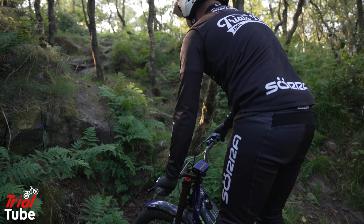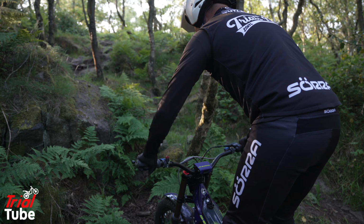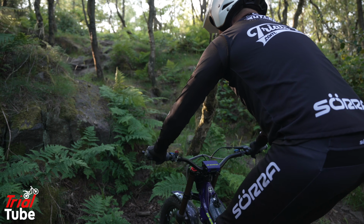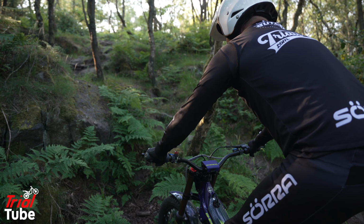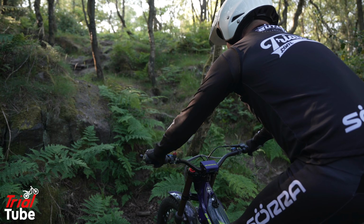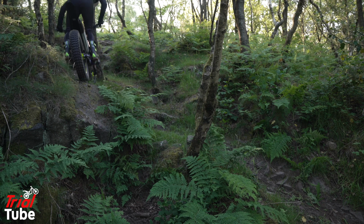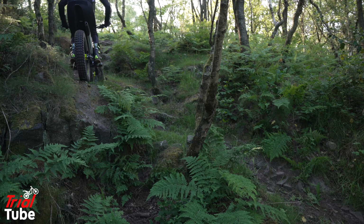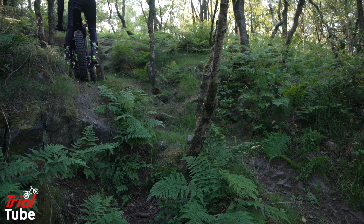Gearbox feeling pretty solid, clutch super responsive, honestly. So nice little undercut step. Still getting used to it though. Oh my God! Woo! That was a surprising amount of grip there on a very mossy rock.